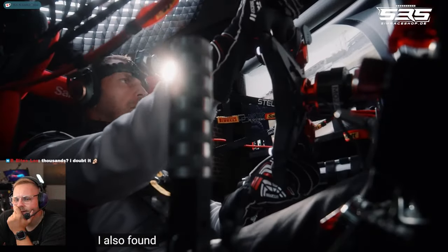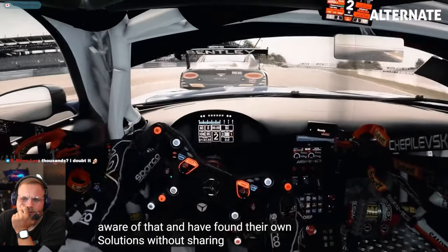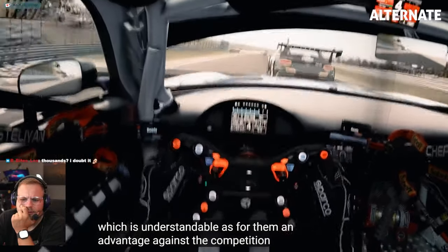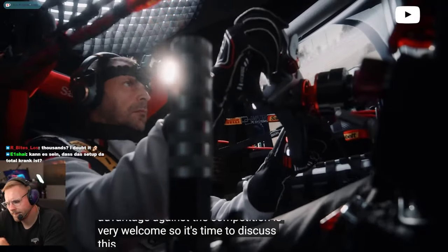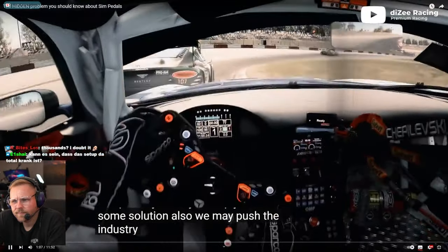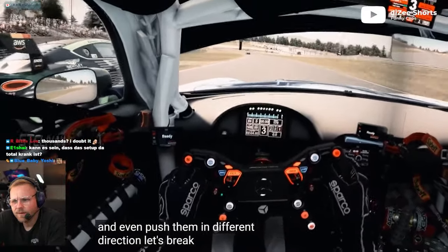I also found pro teams and drivers are aware of that and have found their own solutions without sharing that publicly, which is understandable as for them, any advantage against the competition is very welcome. So, it's time to discuss this publicly and try to help you with some solution. Also, we may push the industry to give more attention to that and even push them in different direction. Let's break the myth.